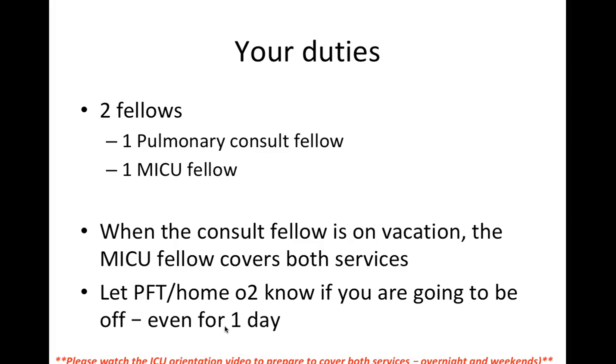Your duties when you're at the VA as a pulmonary and critical care fellow will be to act as one of either the pulmonary fellow or the MICU fellow. So you know, the pulmonary fellow rotation at the VA MICU is a vacation eligible month.